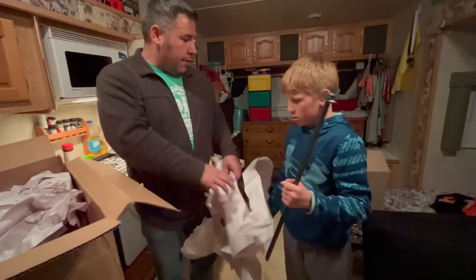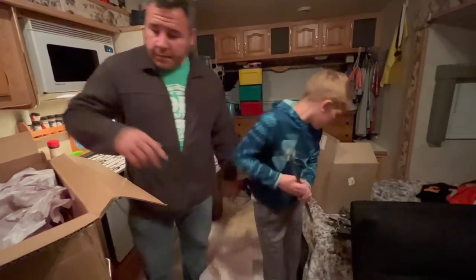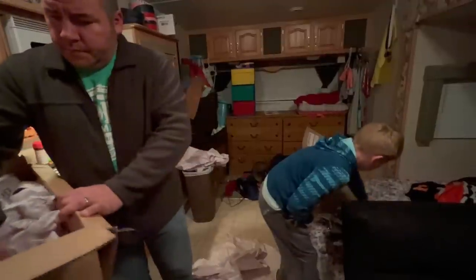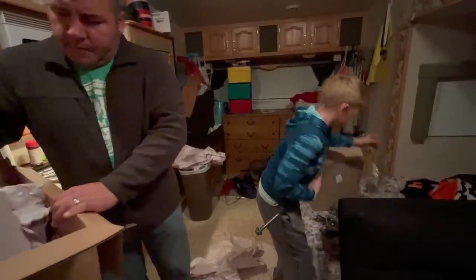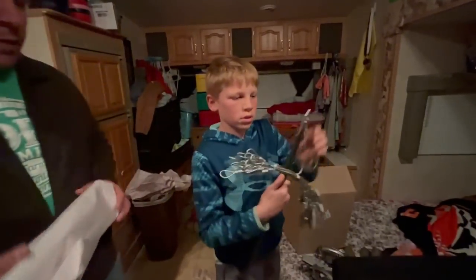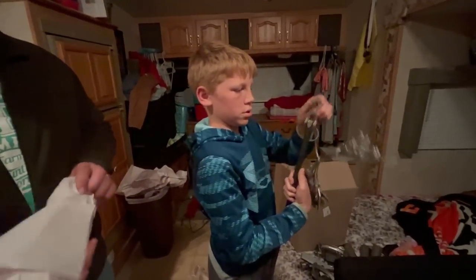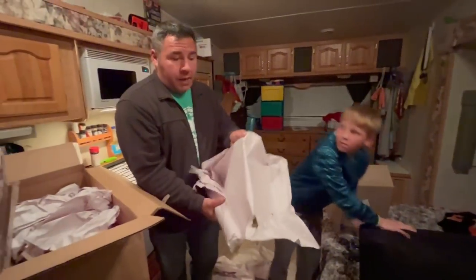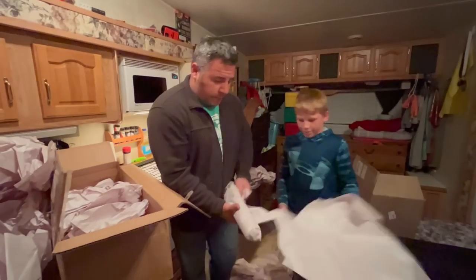Oh, it's for the anchor. Oh, that's to put the anchor down? Yeah. Okay. I have a trimmer in my toolbox. You have to find you a toolbox. I'd say these predators better leave, or they're in trouble now.